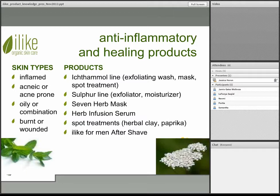Spot treatments. Herbal clay we already talked about up here, and then the paprika spot treatment is a spot treatment for emulsification of blackheads, and can also be good for soothing cysts that are kind of inflamed, because the paprika has the capsaicin that reduces inflammation, and it would be a nighttime treatment. So you would only want to use it at night.